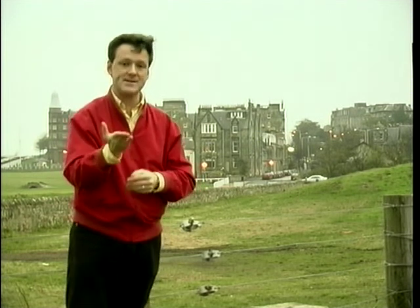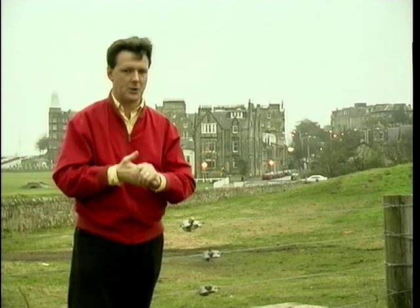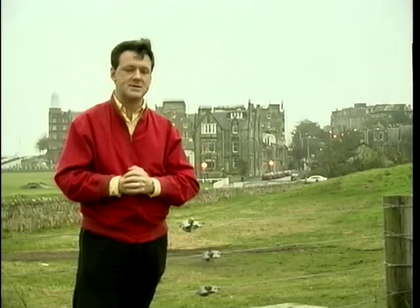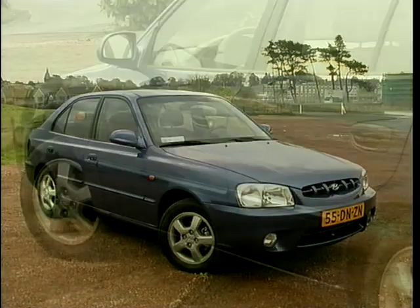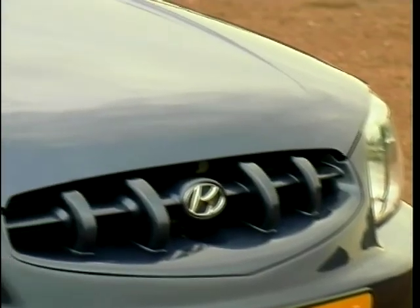I mean, be honest, if I said to you, describe the Hyundai Accent, you'd be stuck, wouldn't you? Well, 5 years on from the original launch of the Accent, Hyundai bring us the all-new Accent. Now, as you can see, the resemblance is still there. It's hardly a break from tradition, but this is the new Accent.